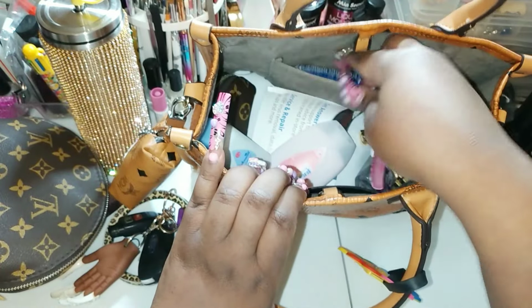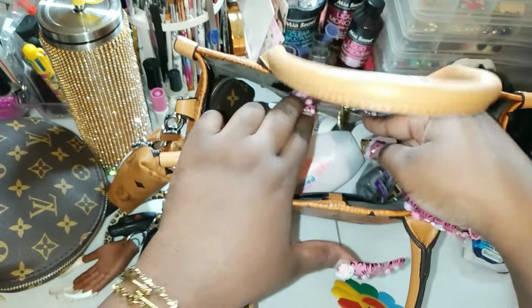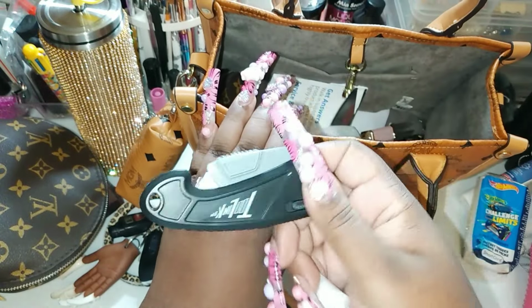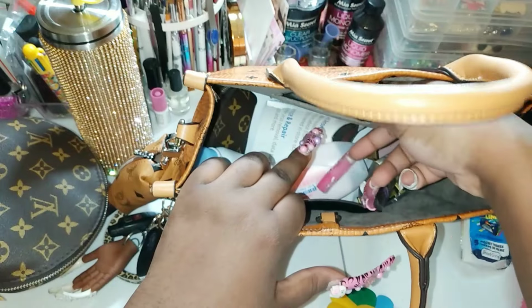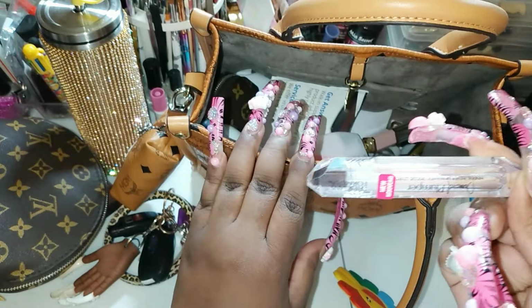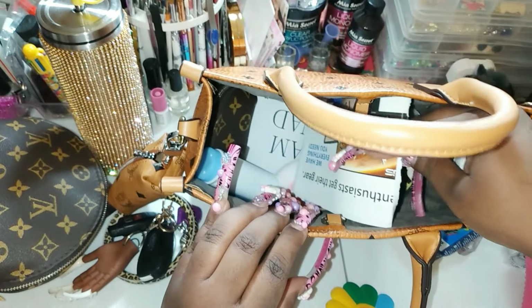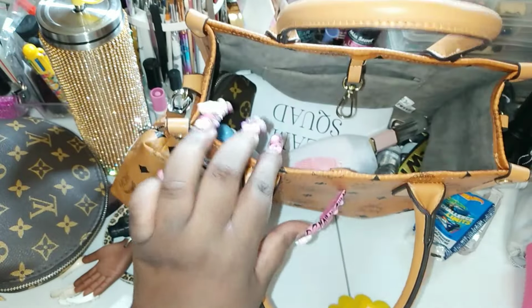Let's see. This tissue that I never use. Y'all, it's the same tissue that's in every purse. My Fruit Ninja sword. Lip gloss. I always got more than one lip gloss, or a whole bunch of lip gloss. This is the Diamond Plumper by Physicians Formula. What's this? I don't know what this is. This is from Micro Center.